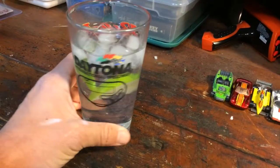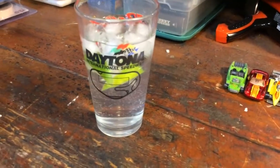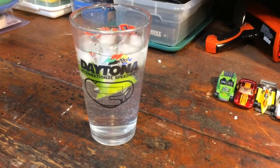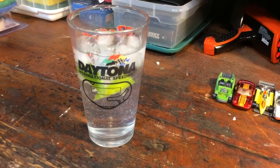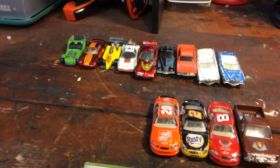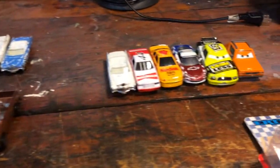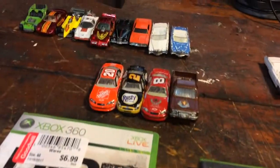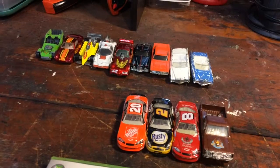And I do have some lime in there, but that is my reward for shoveling my driveway today. Let me tell you something. The East Coast, we got hit hard with this blizzard, and I figured if I didn't do this pickup video now, I was never going to do it because a lot of these cars have been sitting on my workbench here for about a month or so. So let's get started here.